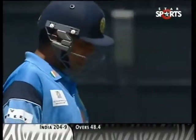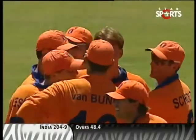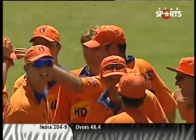So once again, good work in the field by the Dutchman. And a good innings from Dinesh Mongia comes to an end. India 204 for 9.